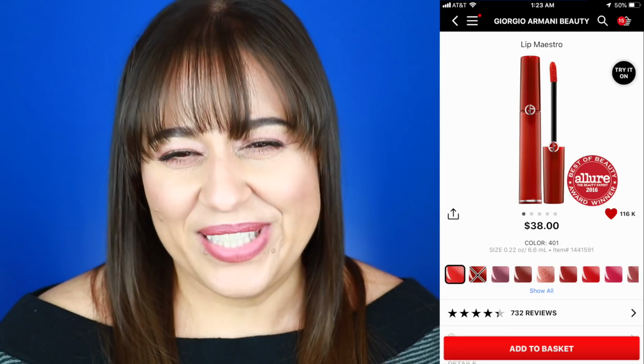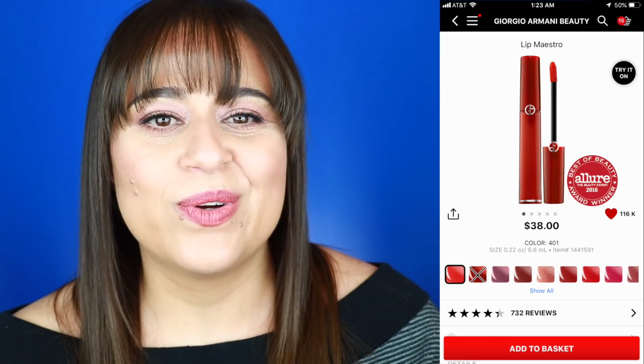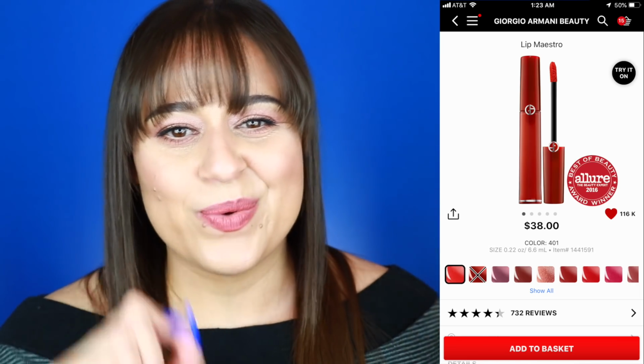I like to treat myself to a really nice lip product here and there, hence I have the Laura Mercier in my list as well. So the Laura Mercier is more like rose, and this one is orangey red. And that's everything on my list. Grand total, $527 plus tax.